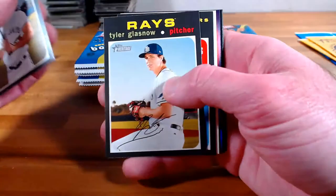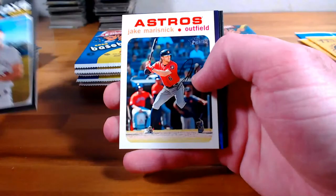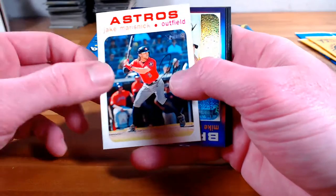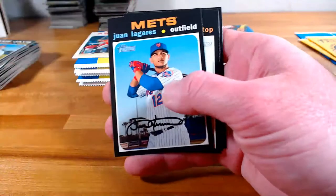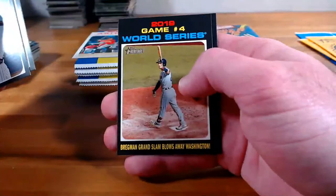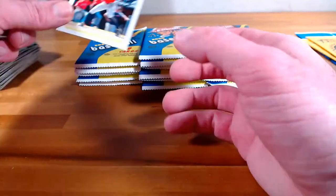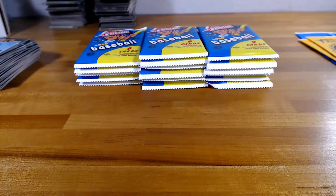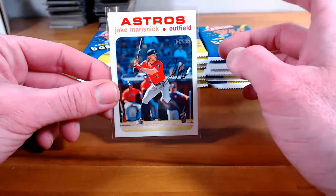Another white coming up. Randal Grichuk, Tyler Glasnow, Padres rookies Munoz and Baez, Jake Marisnick, Astros, white parallel, again out of 50. Moustakas, purple refractor, Juan Lagares, Baez, World Series Bregman again, and another Hosmer. White parallel Marisnick going to the Astros. And Chad.